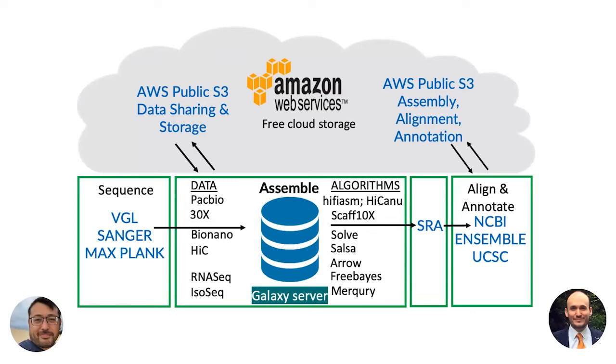I don't think I've mentioned yet, we primarily sequence everything at the Vertebrate Genome Lab, but we also partner with the Sanger Institute and Max Planck Institute in the UK and in Germany. So they sequence a number of species for us as well. And curation and annotation is done over with Sanger and NCBI.